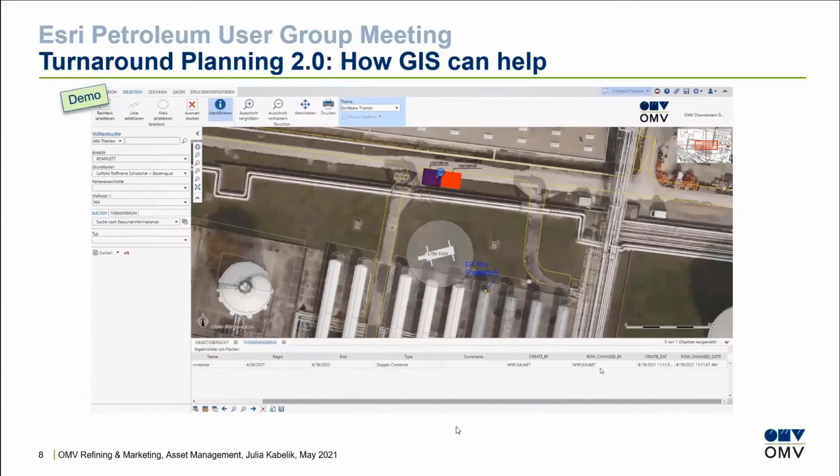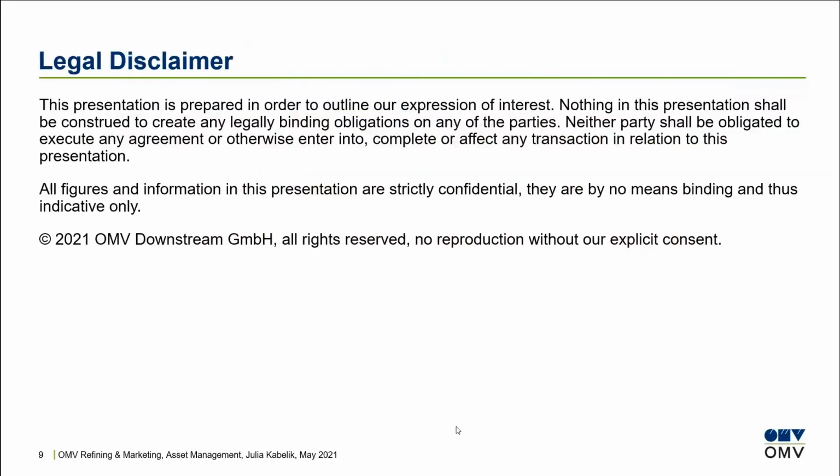Well, with that said, I'm already at the end of my presentation. I hope I was able to make it clear how easy our turnaround, or in general, aerial planning has become. We can adapt these functions and layers to each and every project planning group at OMV. They get their own edit layer, their object catalog, their own user management, and then they can already start drawing.